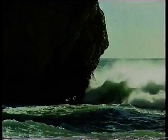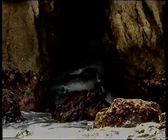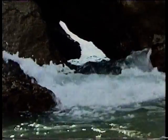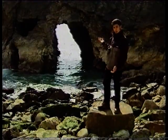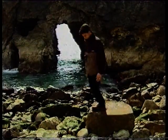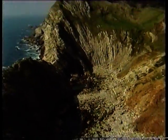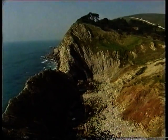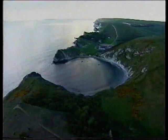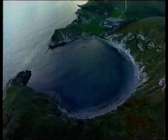But the sea is a very powerful force and always finds a way through. It seeks out weaknesses in the outer wall and drives holes through it. Once it's punched through the Portland stone, the water eats away at the softer rock behind, creating coves and inlets. This erosion in the softer rock behind the hard outside wall is going on all along this piece of coast. In one spot, the sea has taken the process much farther and created one of South England's great beauty spots, Lulworth Cove.